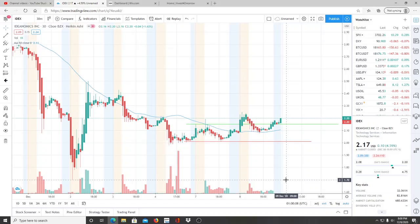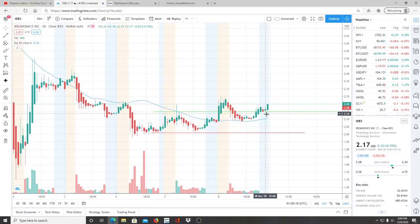So Ideanomics Inc. has actually had a run, right? It actually ran up, fell back down, and it ran right back up above the resistance. It finally used the resistance as a support here towards the last couple hours of the day. It ran early on in the day up to 225. From that point forward, fell down to about 208 and recovered and stayed above the 50-day moving average and is sitting up here at the 220 mark.